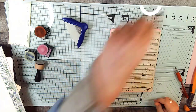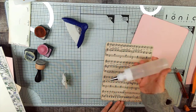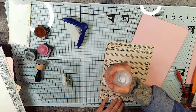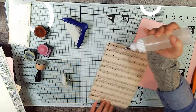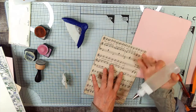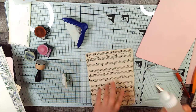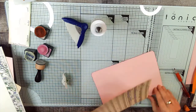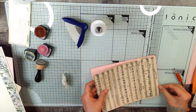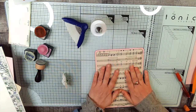Okay, so we're going to glue this on. This definitely shouldn't take a lot of glue. It's not very thick paper. And I found that Fabri-Tac works well with paper. It does not soak through, usually. And it gives you enough time to move it around. Scooch this over and down a little bit. There we go. Okay.